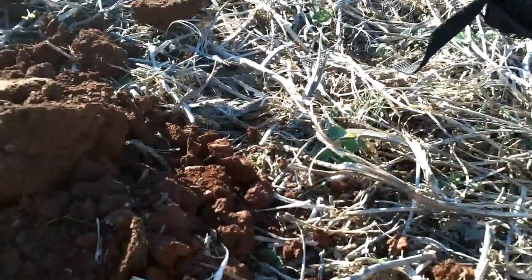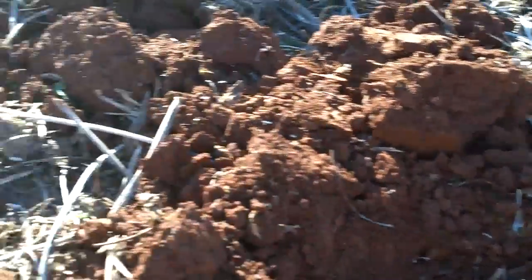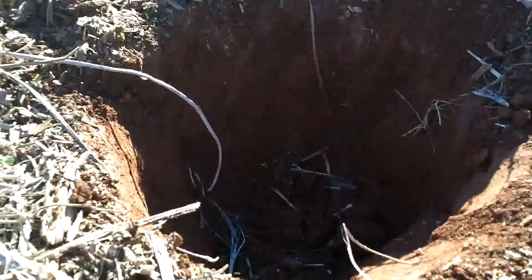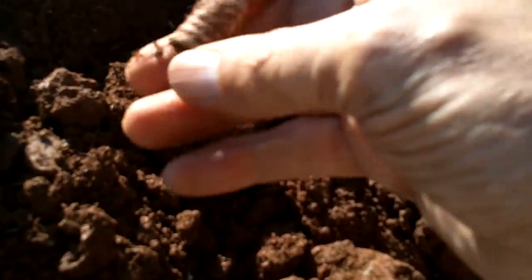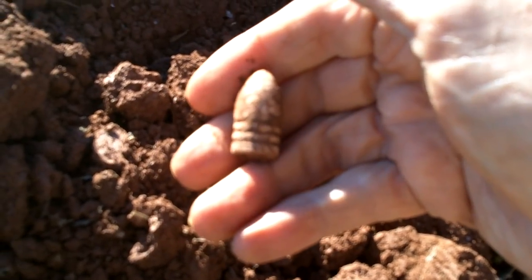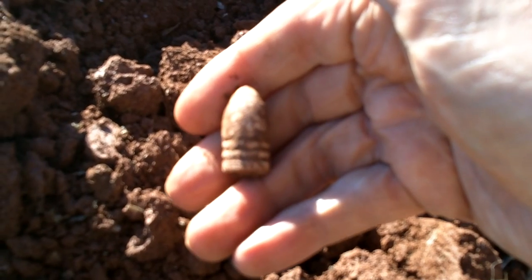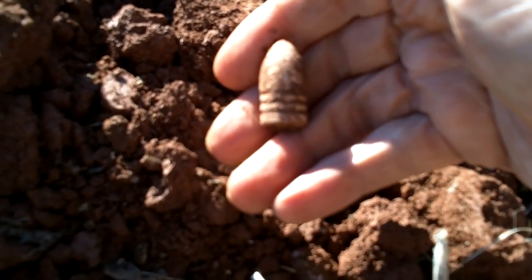Hey, this is Hornbush. I just walked maybe 6 steps from my other hole. And in this hole here, it's pretty deep. Down at the very bottom of it, I got this. This is a perfect drop 54 caliber mini ball. That's outstanding. That's just awesome. Thank you, Lord. See you at the next hole.